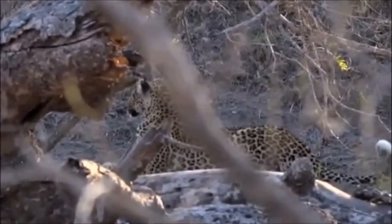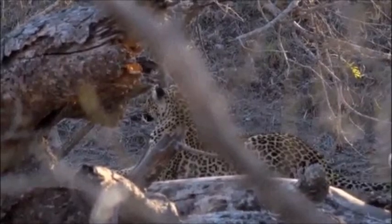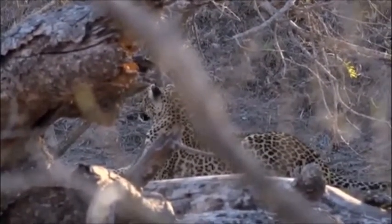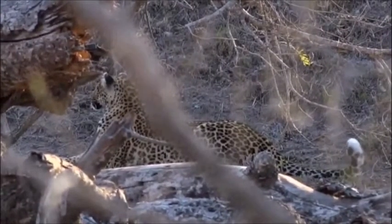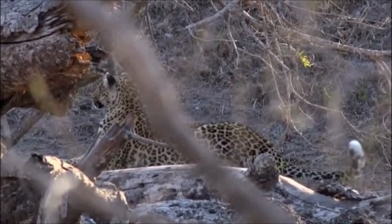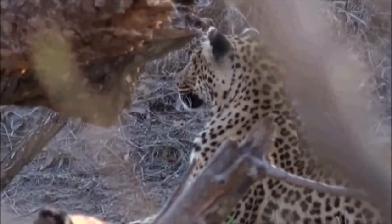Oh, it looks like she stopped stalking. She's laid down. I'm just going to stay here to see what she does. Oh, there we go. I've missed this leopard. I haven't seen it in so long. She's been spending a lot of time in the Kruger. Just need to call it in on the game drive.